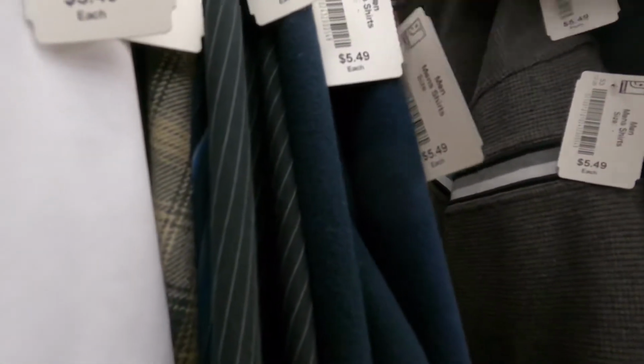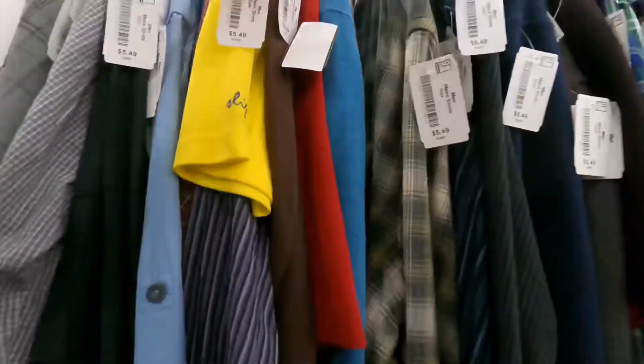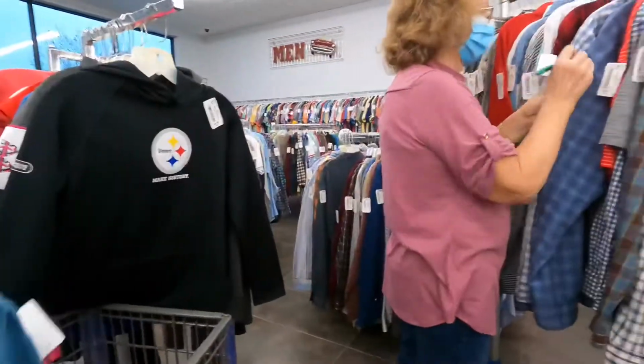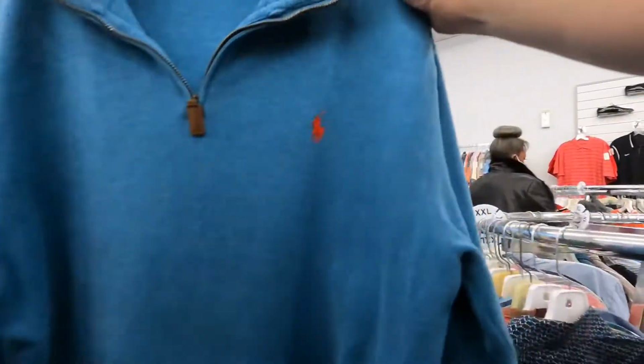I just had some luck from a garage sale selling a lot of Ralph Lauren clothing, and so I spotted a couple pieces in this rack, and I grabbed them because when you've recently sold something, it kind of gives you confidence to resell it again. There's a couple mock neck sweaters, I guess, tops, and they're in good condition. I ended up buying both of those, and they were $5.49 each.